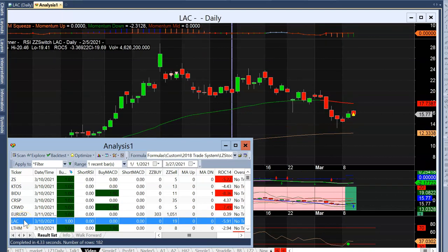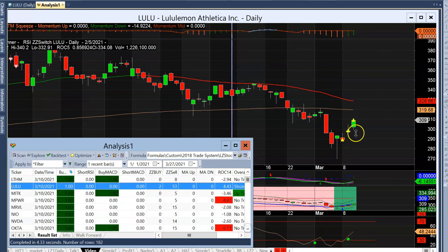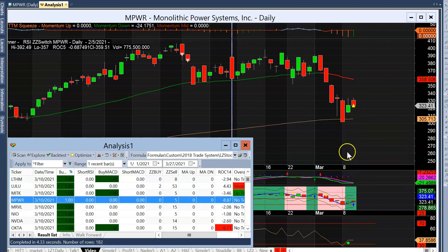Bought this yesterday, the lithium stock, EV stock. Zigzag says it's going. I don't need any more lithium, but this is looking good this morning. LULU looks like it's ready to pop. MITK. By the way, I bought LULU either yesterday or the day before. And MITK, I bought it yesterday. This looks like a good stock that looks like it's ready to go.